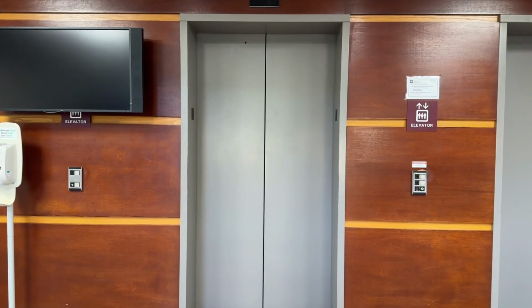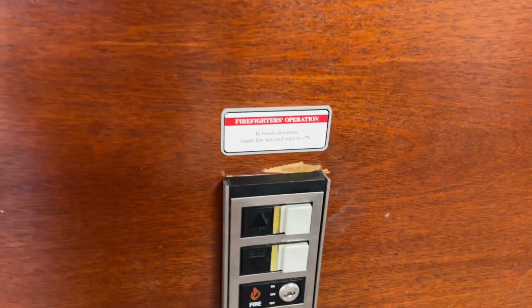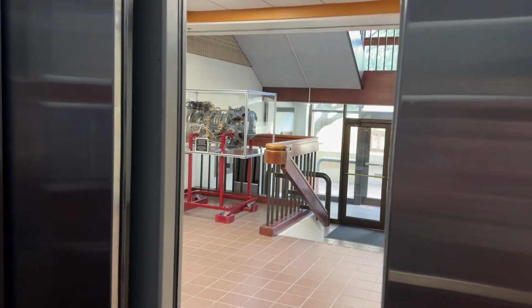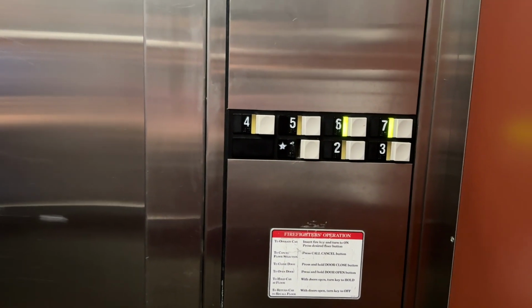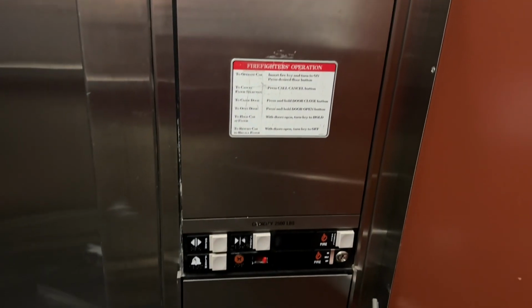Here we come to the elevators at the Bright Building at Texas A&M University in College Station, Texas. Are you going up? Oh, they put in the 3D sensors. Nice. What floor would you like, sir? 6. Indicators out on this one. All right, have a great morning. You too.